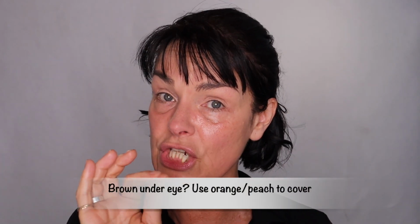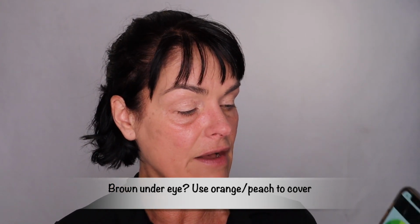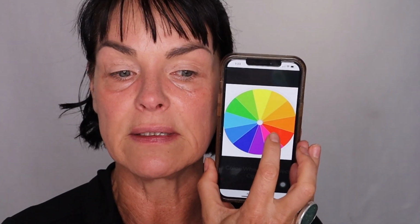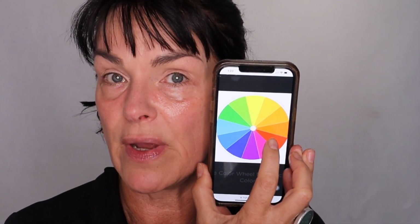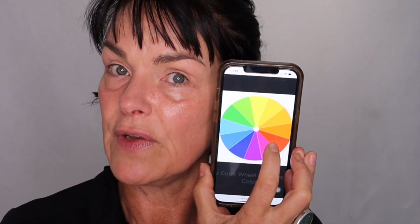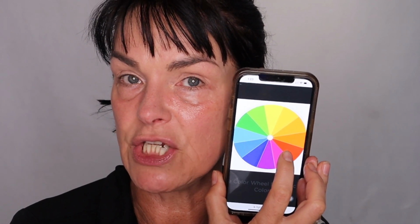You have brown around your eyes, as so many different ethnic groups have different shades of brown. You need orange or peachy, right? So it's different shades of orange on the color wheel. And that is going to help to neutralize the brown that you have around your eyes. And if you're very, very fair, you have to go towards peachy.